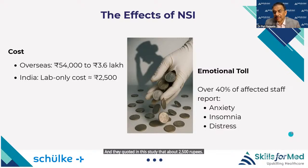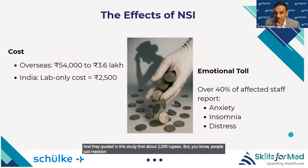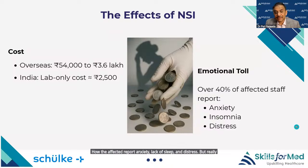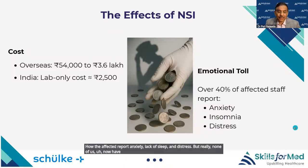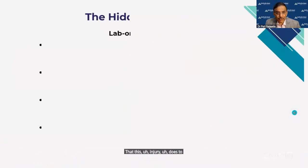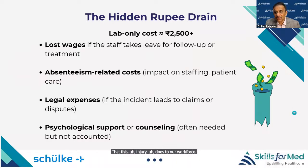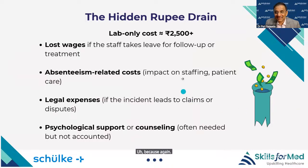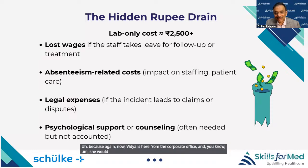But people just mention superficially the emotional toll. They say that 40% of the affected report anxiety, lack of sleep, and distress. But really, none of us has a quantification of the amount of emotional toll that this injury does to our workforce. So I just want to concentrate a little bit on the cost, because again, Vidya is here from the corporate office, and she would probably have a better look at this.